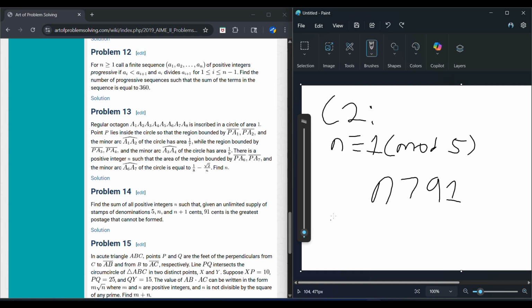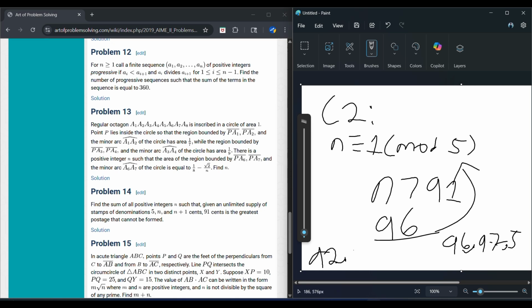So this also isn't going to work, and the reason is, if we let n equal some number greater than 91, for example 96, which is congruent to 1 mod 5, then it says here 91 cents is the greatest postage that can't be formed. That's clearly false because our denominations would become 96, 97, and 5. And if you notice, 92 is also not formable. It's impossible to form these values because 96 is greater than all of these values. So, actually no, 95 is formable, my bad. But all these numbers here, 92, 93, 94, are not formable given only these denominations.